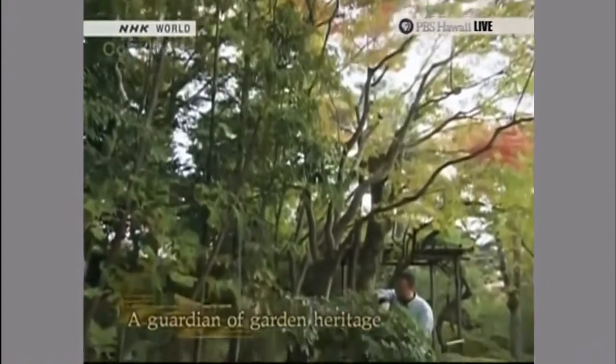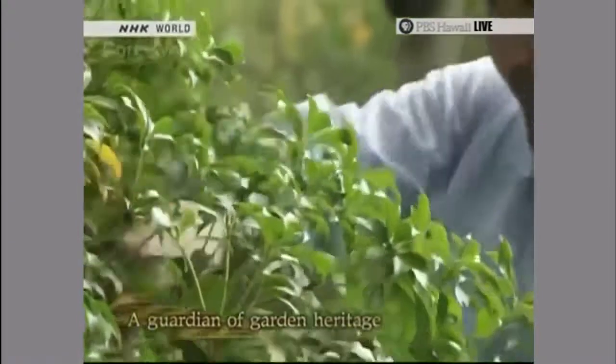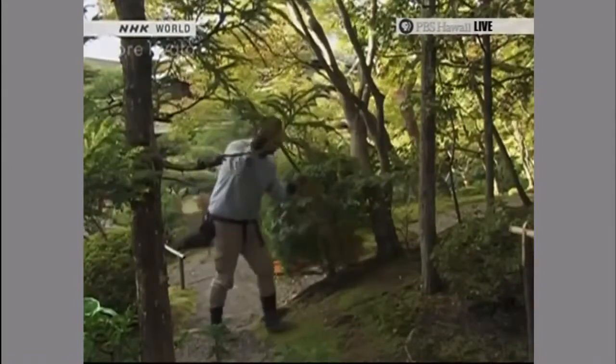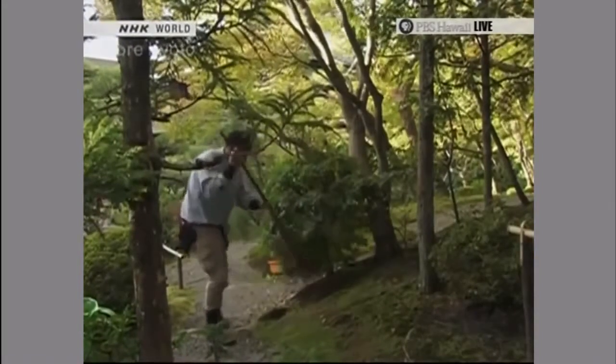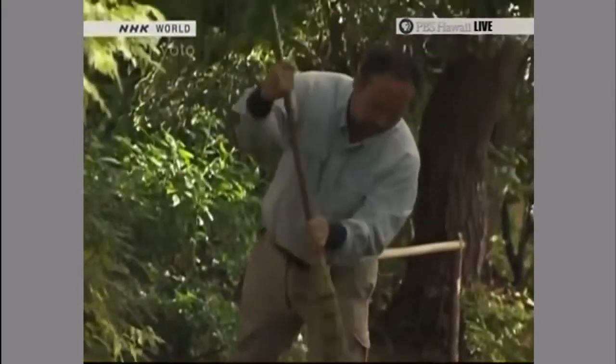The Shirakawa-in garden was built one century ago. Today, landscape gardener Daisuke Maeda maintains it. Maeda apprenticed under his father, who also tended this prestigious garden. He was put in charge of its maintenance 10 years ago.